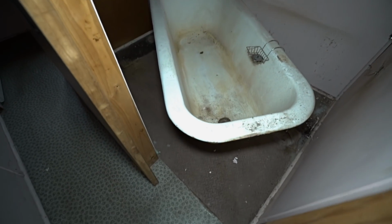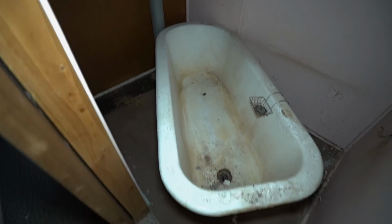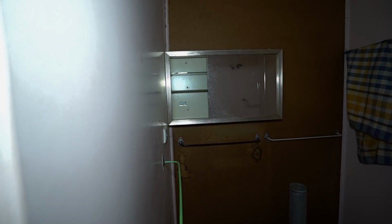Check out this room though. It is literally only made for a bath and a shower, which is no longer there. And the basin, can't actually walk in there because the tub's in the way. And cramped down this tight little hallway is the toilet.